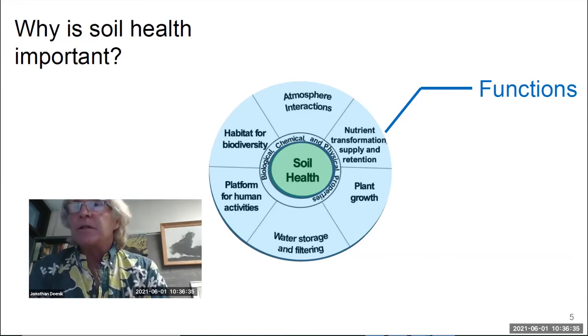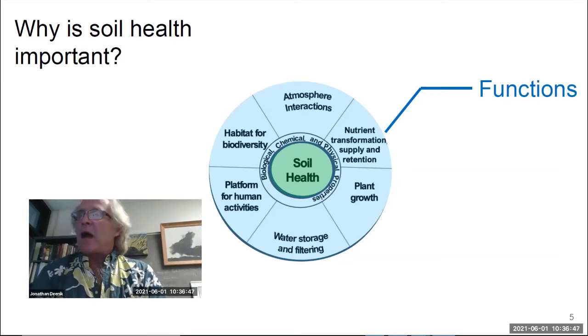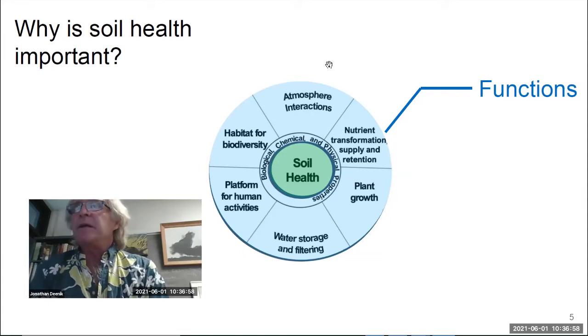And then, of course, the water. It's a regulator of water. It not only stores water, but it filters water. And so you can see that without a healthy functioning soil ecosystem, we have problems. Yeah, they impact our life. Well, go to the next slide, please.